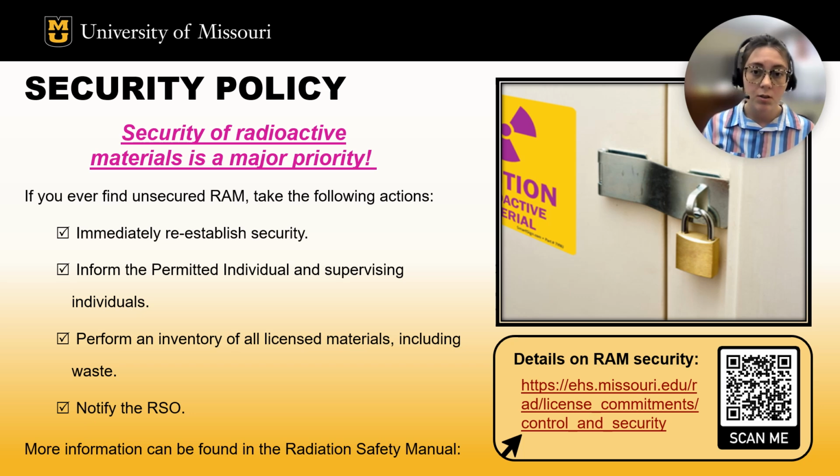Scan the QR code on your screen to read more information about the security policy within the Radiation Safety Manual.